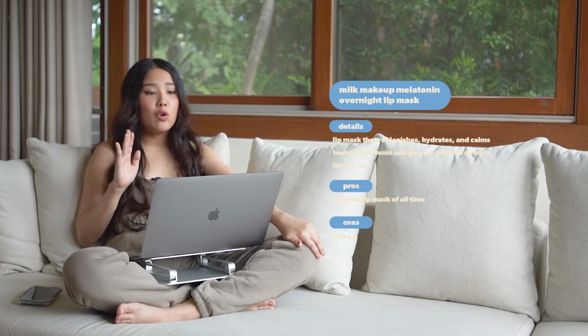I use it for the nighttime. I use it for the daytime. It works for all, before I prep for makeup. It's just overall really good. I would repurchase it again. So I really like this product.